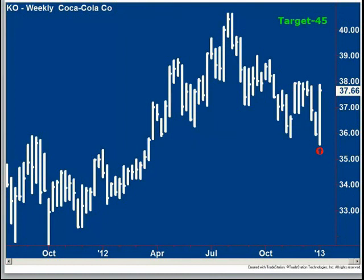The big bullish reversal suggests that the pullback is over and the uptrend is resuming. The initial upside target for Coke is 45. A break of support at the weekly low, the January 4th weekly low of 35.58, would put the bullish outlook on hold. Well, that's the last chart for today.